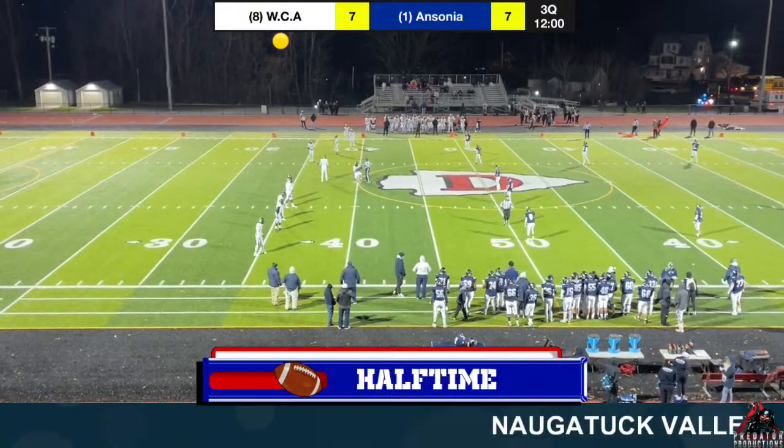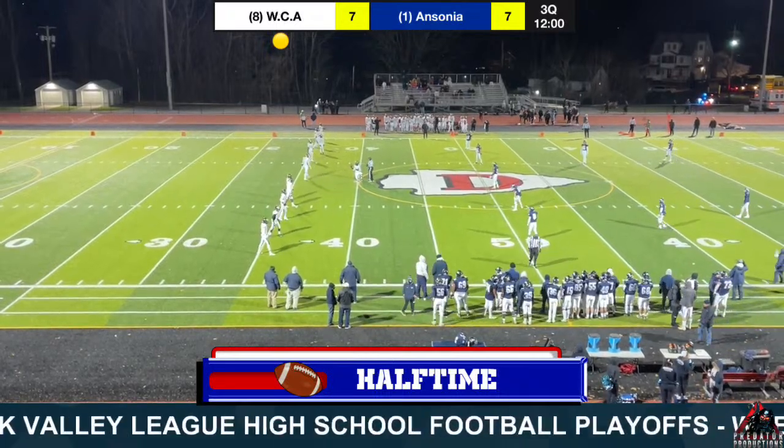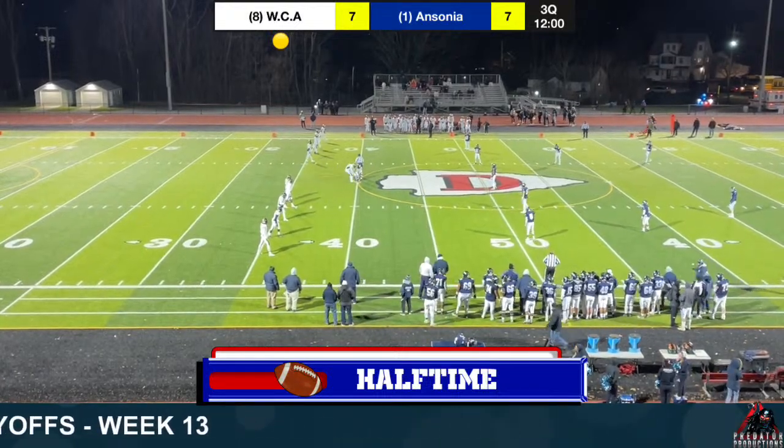Free. 11-4, nice. Second half about to get underway. Number 11, Dylan Rossi, will be kicking it away for the Spartans.